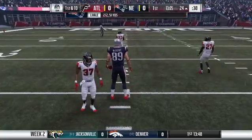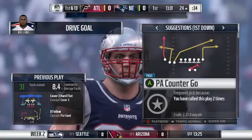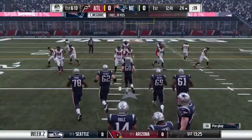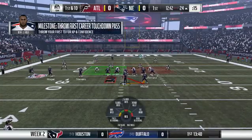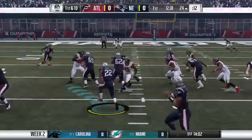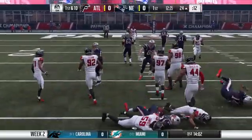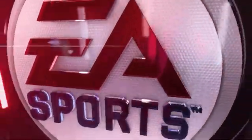And he goes down, but not before getting this inside the 25. That goes for a gain of 31. If the post pattern is often equated as a change-up route, how about when you throw it to your big guy down the center of the field, covered or not? You have great confidence he's going to come down with the football. And when he does, as we just saw, long gains often result.